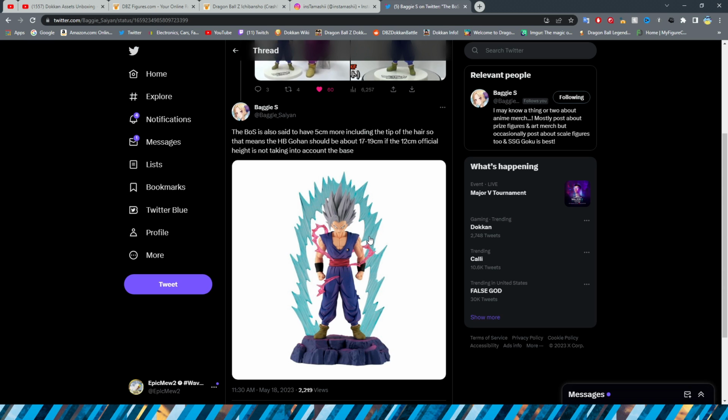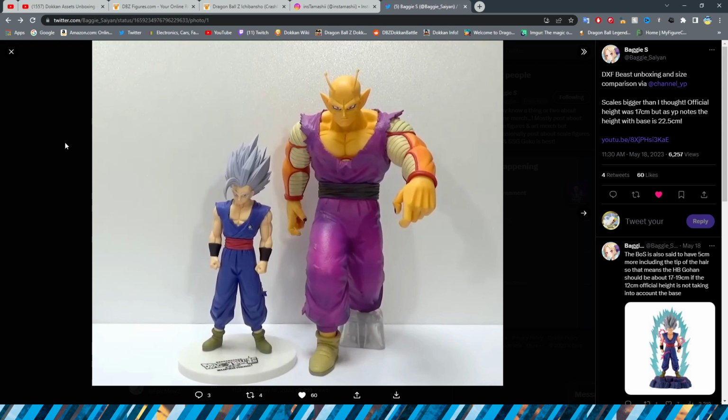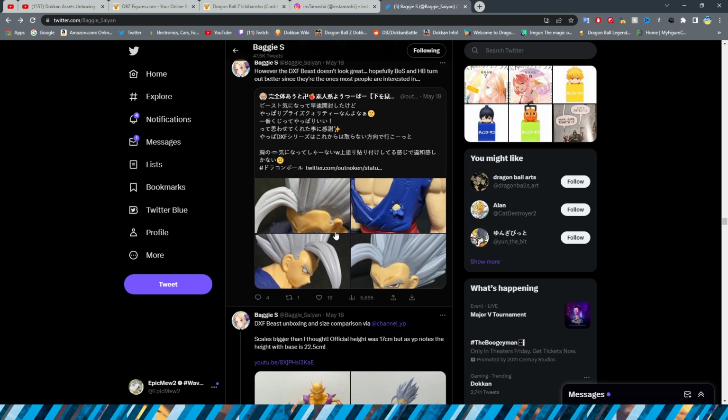But it will be interesting to see if this is sort of a standard to go off of in the future, in terms of a little bit that we can add for the heights. Very interesting stuff, though.